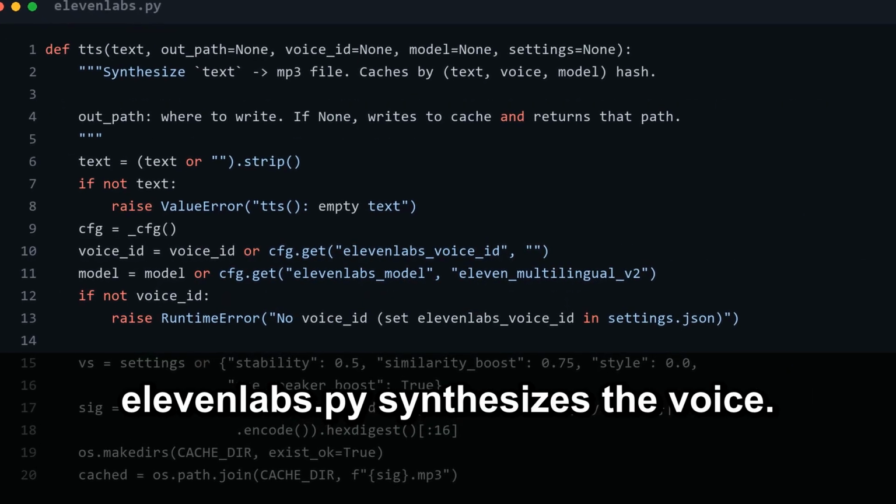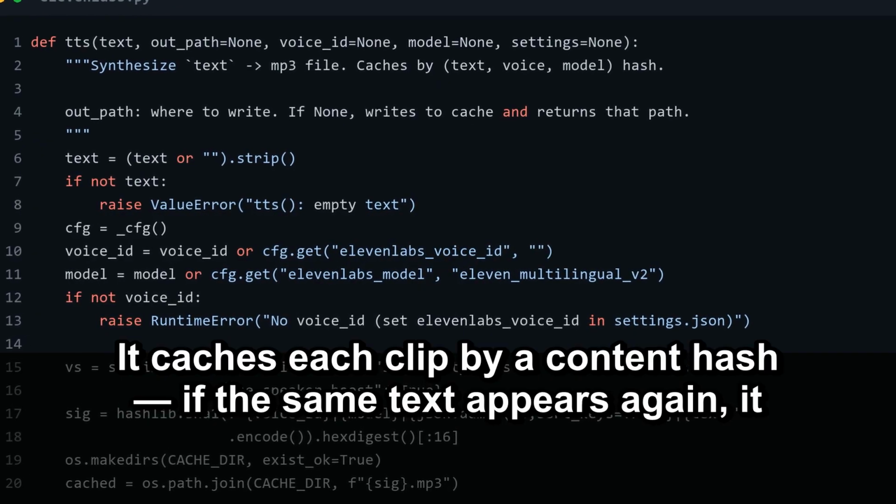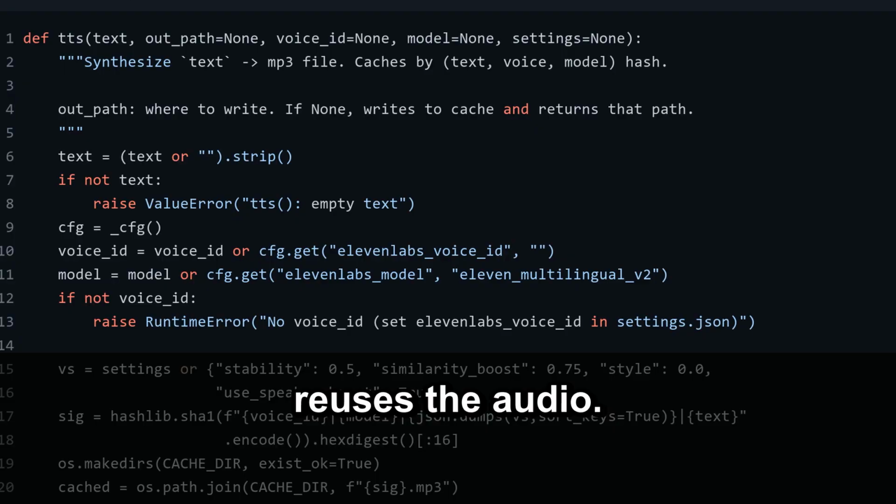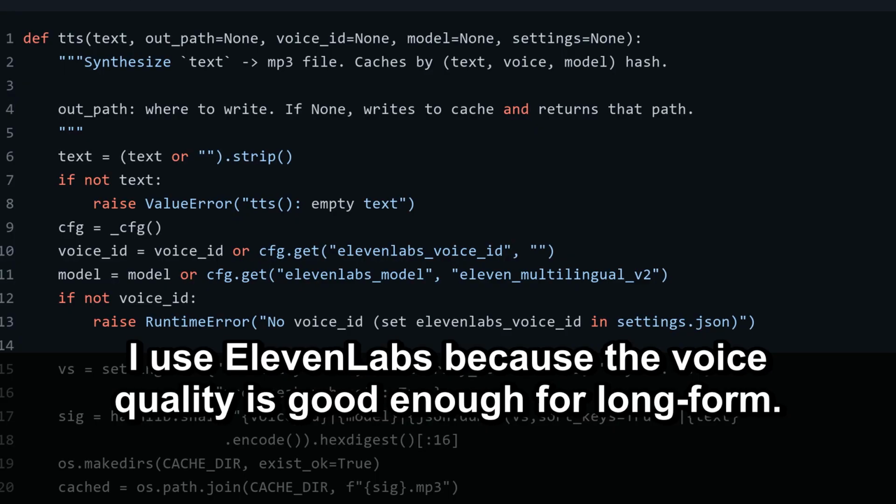ElevenLabs.py synthesizes the voice. It caches each clip by a content hash. If the same text appears again, it reuses the audio. No double billing. I use ElevenLabs because the voice quality is good enough for long form.